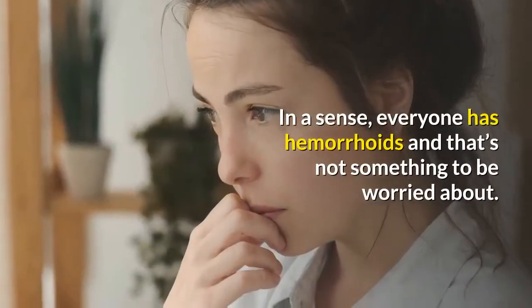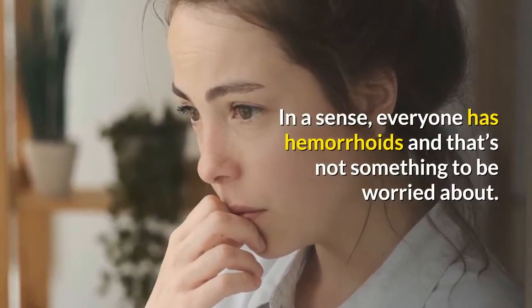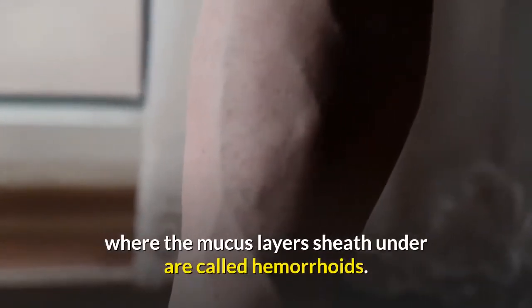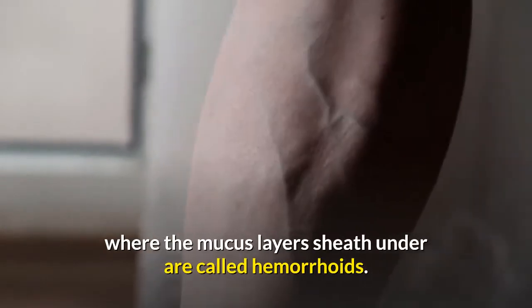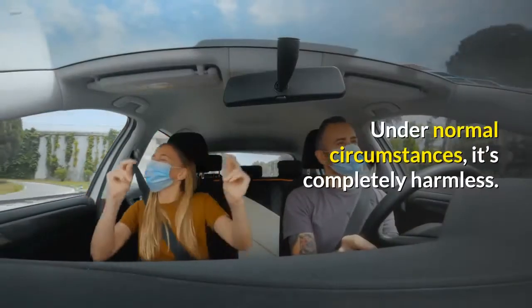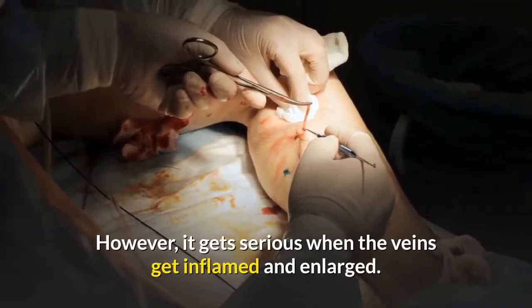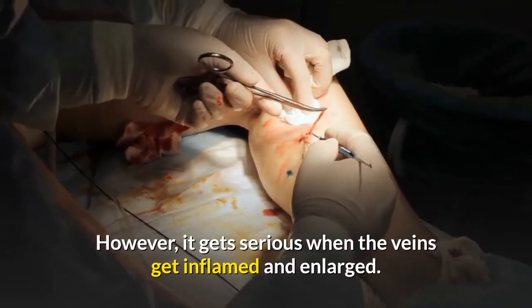In a sense, everyone has hemorrhoids and that's not something to be worried about. The lower part of the rectum where the veins are situated and the part where the mucus layers sheath under are called hemorrhoids. Under normal circumstances, it's completely harmless. However, it gets serious when the veins get inflamed and enlarged.